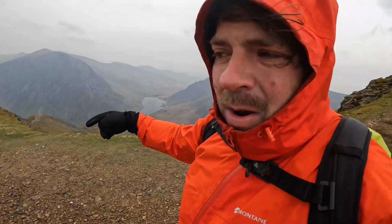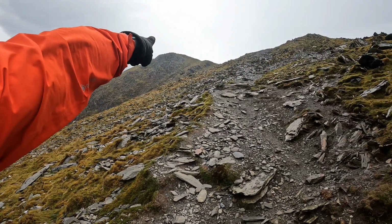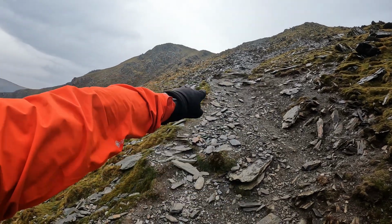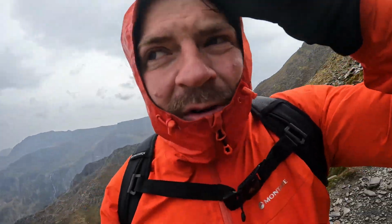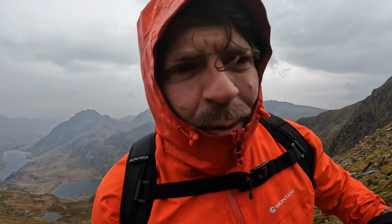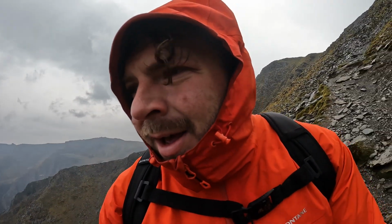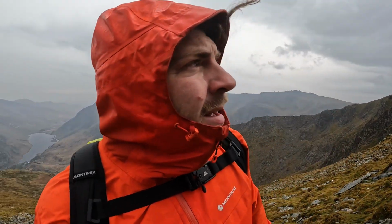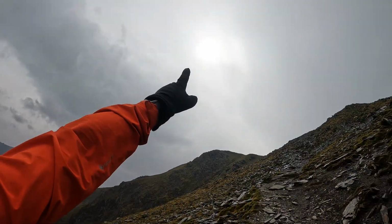So let's get down. There you go then, guys, down from the summit. Just scaled all this slate type of path, so I just took my time coming down there, and the winds were getting high again. But yeah, nice little summit that. Sun's just starting to come out, typical, innit? But when I get a little bit further down, I've got another tip for you. We're not done yet, guys.